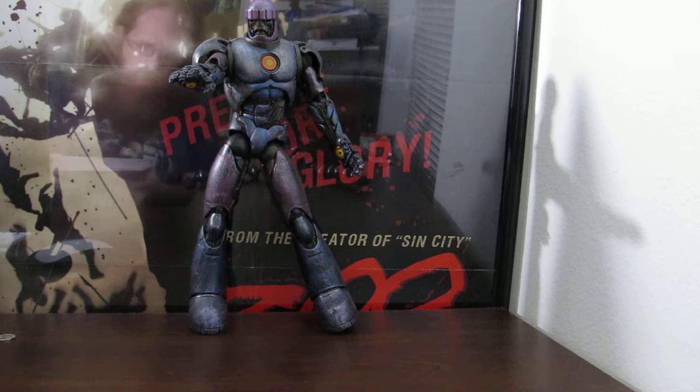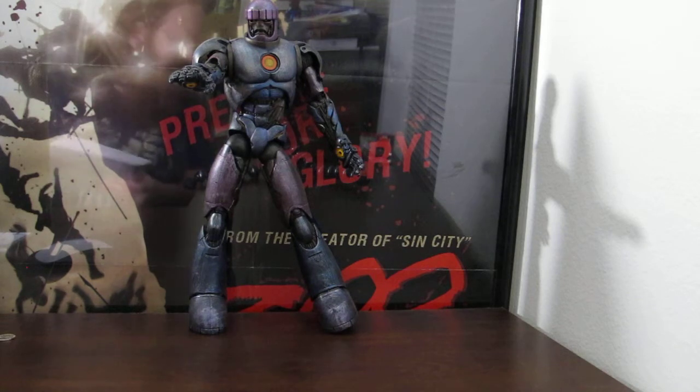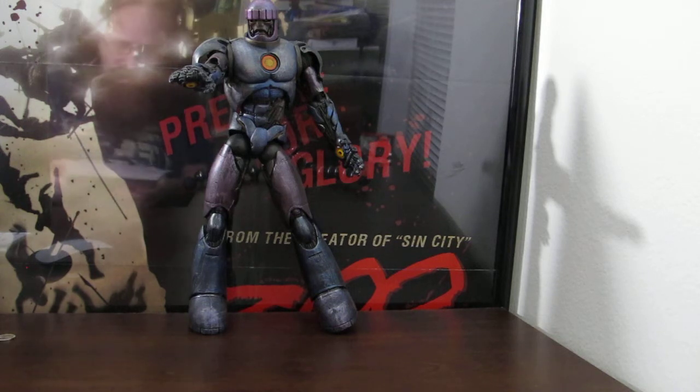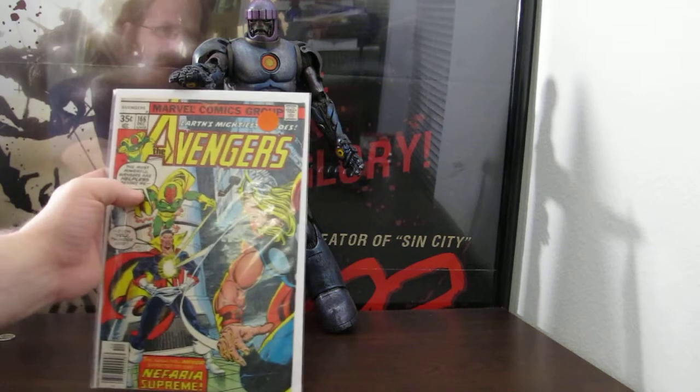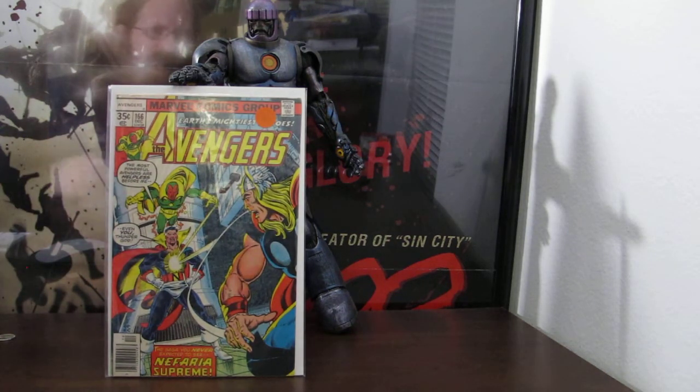Now this next bunch, it's quite a few books I got for $2 a piece from the same guy. Not the same guy as the last books, but these next 10 books were $2 a piece from the same vendor, a new, different vendor. So I got Avengers 166. Now, somebody asked me if I was more of an Avengers fan or an X-Men fan, because I have been putting up a lot of Avengers books lately.